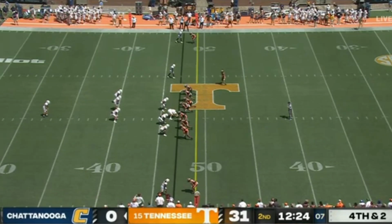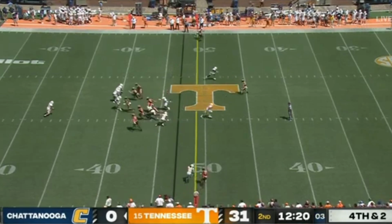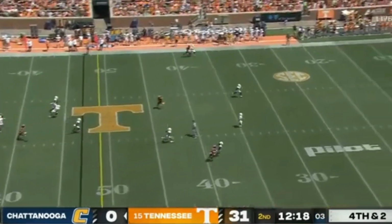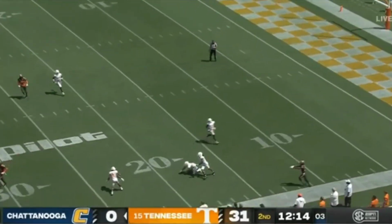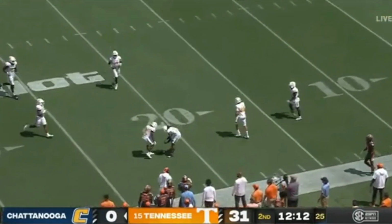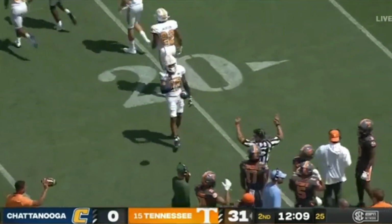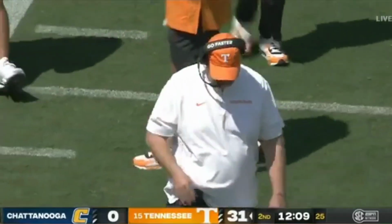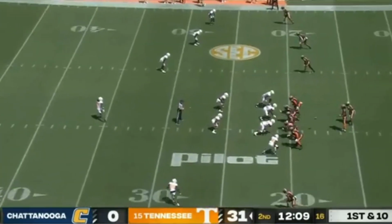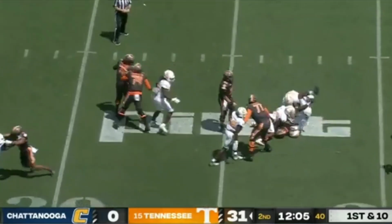Jude Kelly with his second punt. Fields it off the ground and just got it off. Volunteer might have gotten a piece of that ball. It'll be marked down near the 21. What a start for Nico Iamaleava and Josh Heupel. How about that over in Nashville? 17-3. Vandy with the lead over Virginia Tech.